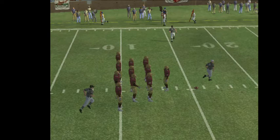Here comes the kicker. He'll try to put his team up by a field goal. He gets it up. And he missed it to the right. Start this drive at the 20. Over at the 20-yard line. First and 10.